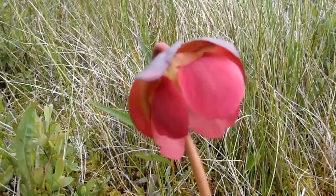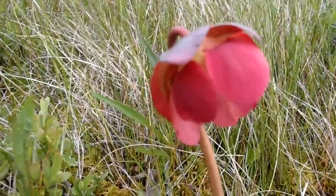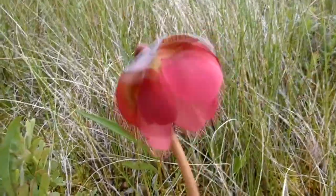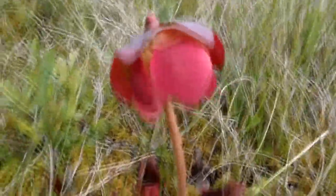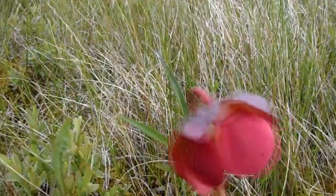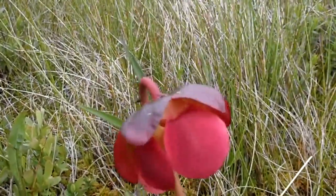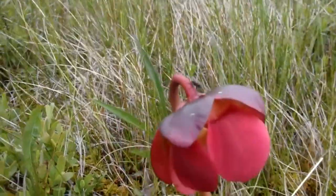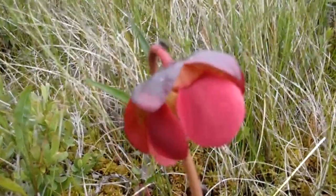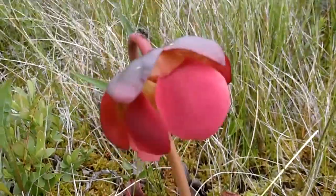Speaking of rugged, this is the provincial flower. It's a pitcher plant. It's got a unique look. I quite like it. The thing with the pitcher plant is the Newfoundland topsoil is quite sparse, and much of the land is void of real valuable nutrition. So this plant has come up with a unique way of surviving in this nutritionally deprived land.